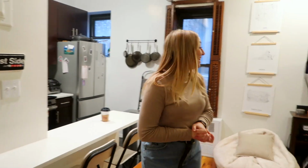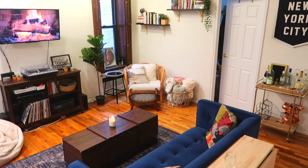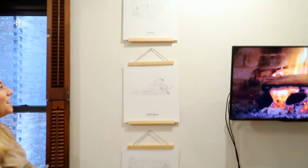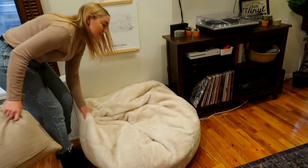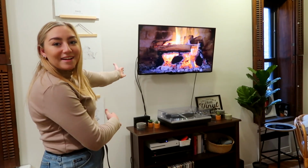So now moving into the living area, we have a pretty nice space with high ceiling, which I really like. Right here we have some nice wall art. Again, thank you, Lauren. We're from Ohio, Virginia, Pennsylvania. Then we have this bean bag, which has got lots of love over the time we've been here. You have the nice TV mounted. Thank you, Dad, for mounting our TV.